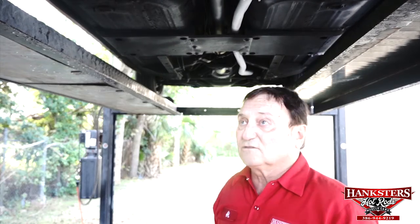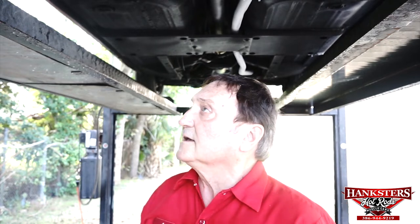That's a little six-cylinder car. It's a convertible, and you're not going to find a nicer one than this. And it's on your Hankster's website, Daytona Beach, Florida.